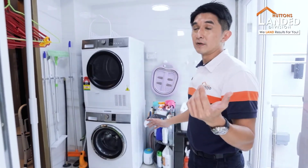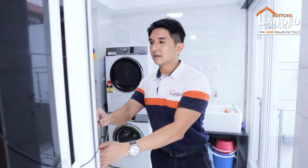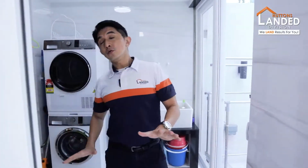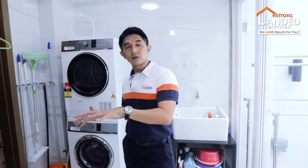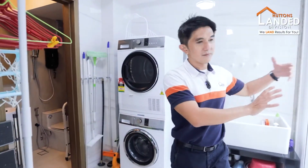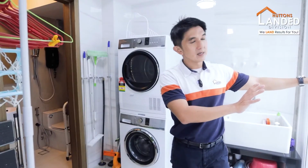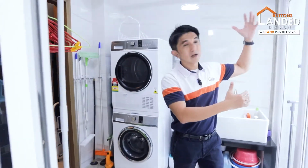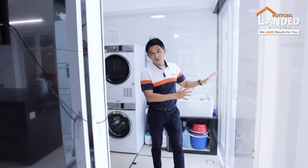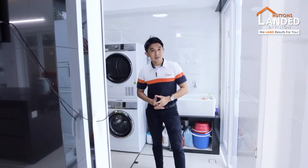It's a very comfortable maid's room, and because of the sliding doors here, you can see this is very bright, and you have light source from both sides. Should you need to convert this into a maid's room, all these things can be placed outside as well, because we still have sufficient space, right? More than 3 meters of space at the backyard for you to create another sheltered yard, or even a permanent structure for you to house all this, basically your miscellaneous items.